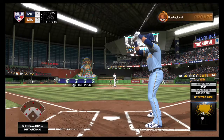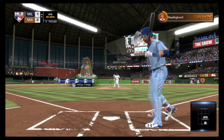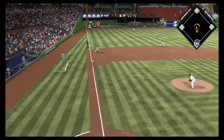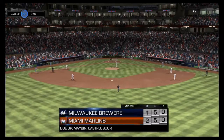Coming to the plate now, center fielder Christian Yelich. It was an RBI double for him in his last turn to the plate. Here comes the first pitch. Lefty versus lefty, and the first pitch misses for ball one. Ready with the 1-0 pitch. Soft liner to the left side. Throw on to first gets him, and the side is retired.